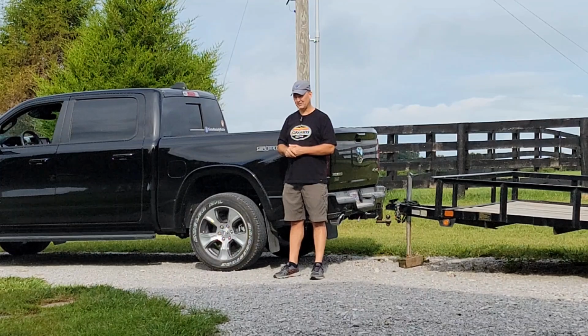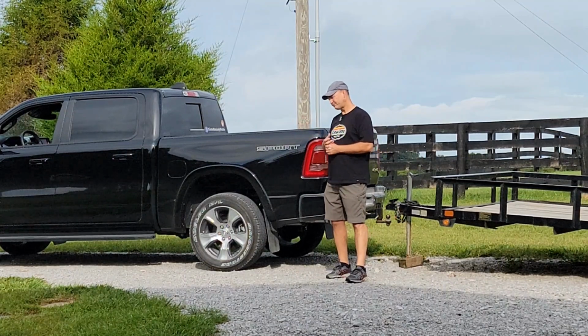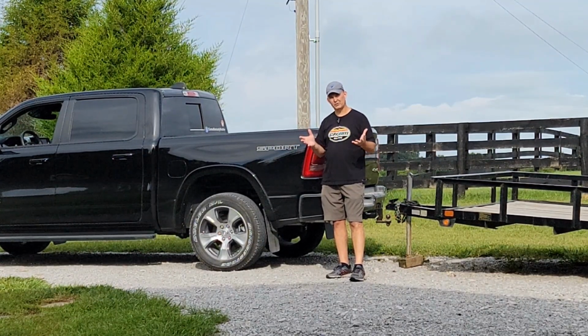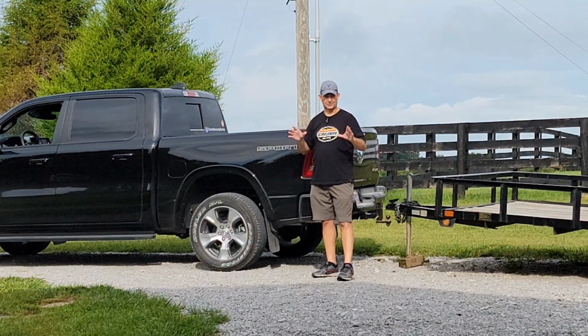Don't have an exact dollar figure on what that would cost if you have to upgrade to it. Don't know exactly if it's going to be standard equipment. I assume that on certain levels, like the Limited and probably some like a TRX, some of your upper trim levels will probably just come with it. But anyway, that's going to be the biggest thing that you're going to notice that's different on the interior of the 23, that huge 12-inch digital gauge cluster.